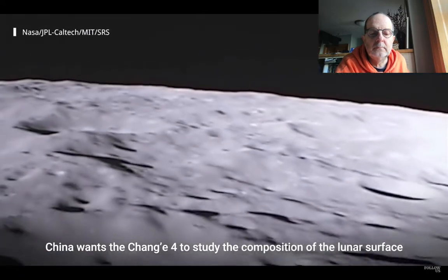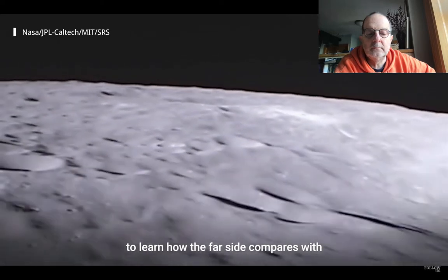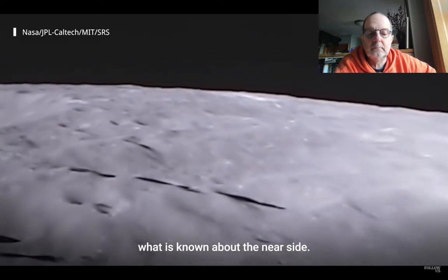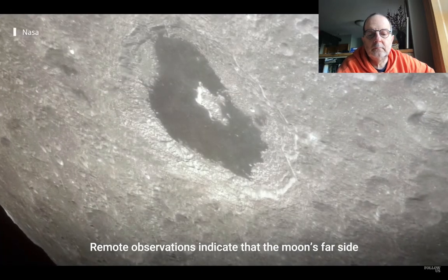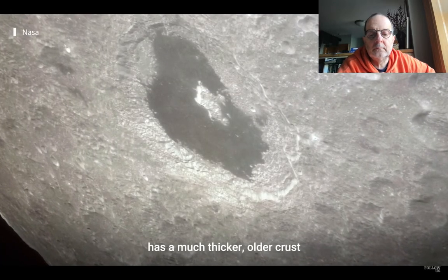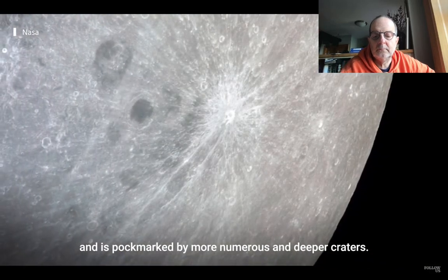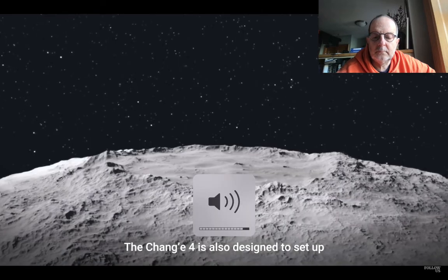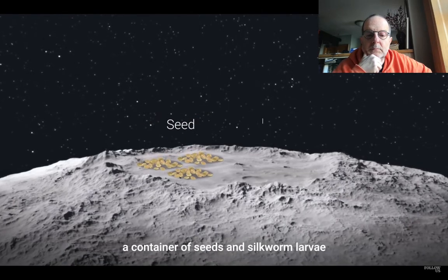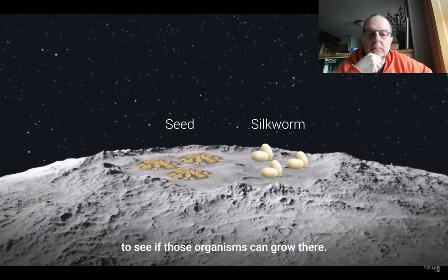China wants the Chang'e 4 to study the composition of the lunar surface, to learn how the far side compares with what is known about the near side. Remote observations indicate that the moon's far side has a much thicker, older crust and is pockmarked by more numerous and deeper craters. The Chang'e 4 is also designed to set up a container of seeds and silkworm larvae to see if those organisms can grow there.